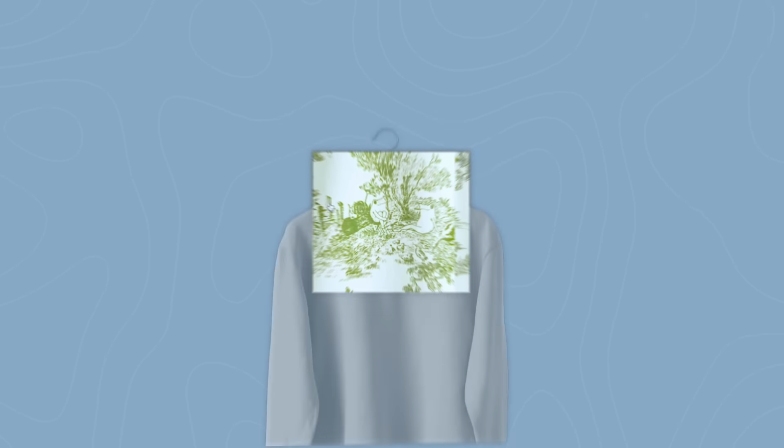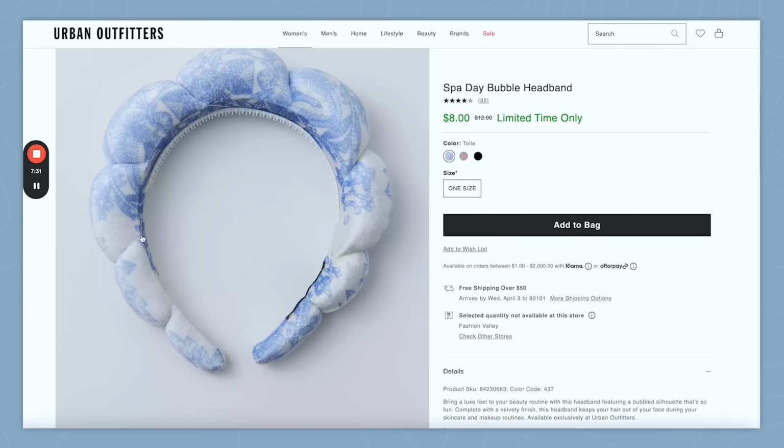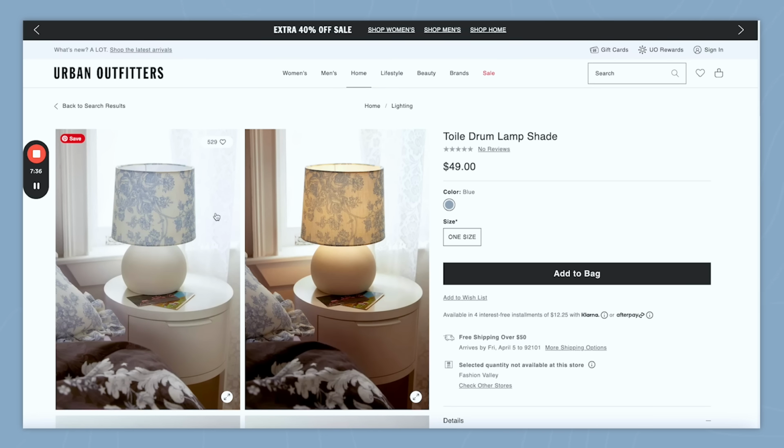Now the key here is you have to be able to do an all over print on the product. So it's really like doing a full pattern, not just doing a little bit of toile design on a blank sweatshirt. Doesn't quite have the same effect. Here is a toile headband from Urban. So we see it on accessories as well. Lampshades, we definitely see it there.